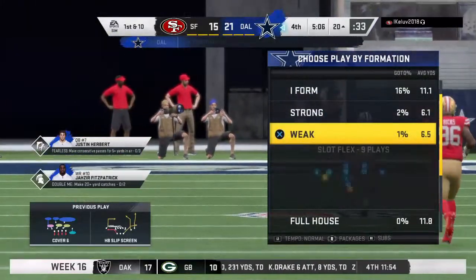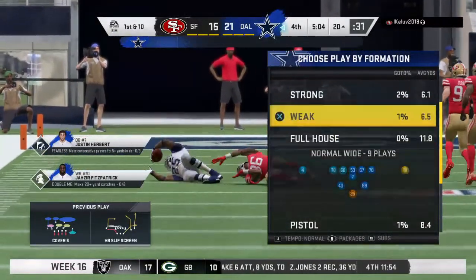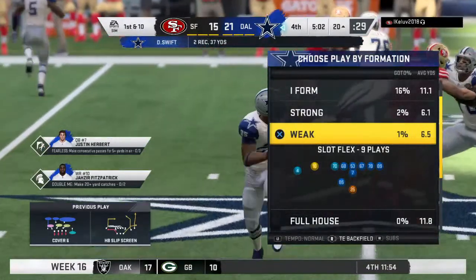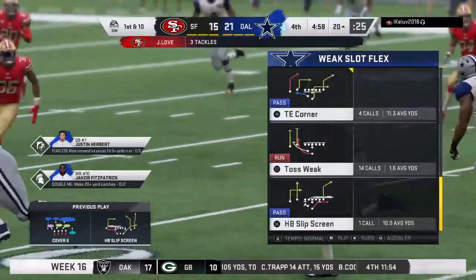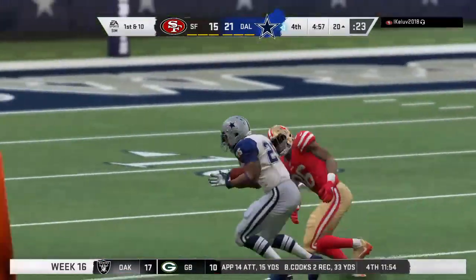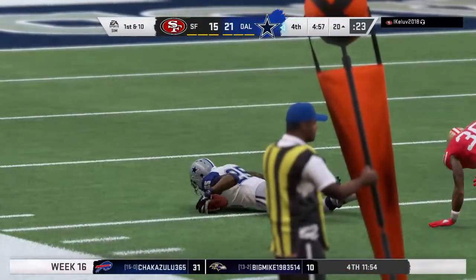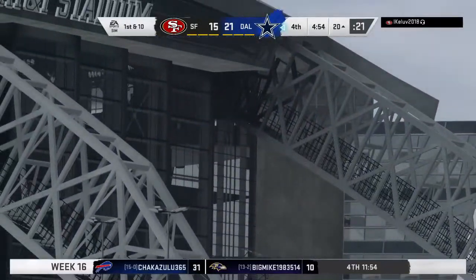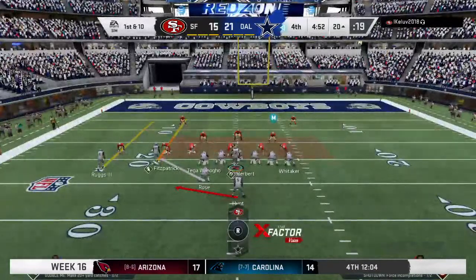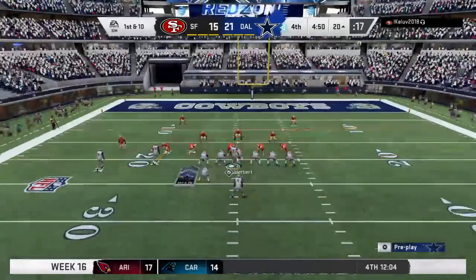I wonder what was going through his mind when he got the play call. He just got sacked on the previous play. He knows they're coming after him again. A little bit of guts to stand in there, take the hit, and successfully complete the screen pass. Really well done. This quarterback now, 5 straight completions here in this second half.